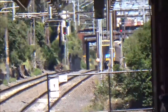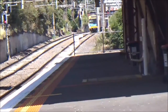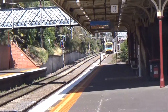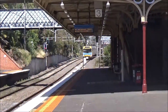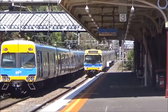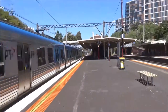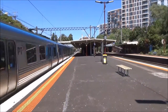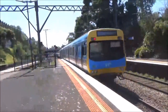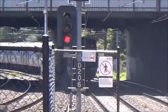We have got an EDI refurbished Comeng that will be flying past shortly. And another Comeng coming from the other way. Three cars with 373M. That was a Cranbourne service. This is a City Loop service. 412M, 1056T, 111M, not sure what that car was. Rear car, 447M. Sorry, I missed a few, they were going very quickly. Oh, it was travelling very quickly.